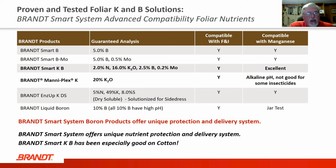And the beauty of this KB is that this boron that's in here, when you put on 1 quart per acre of Smart KB, you're getting the equivalent included of a pint, which is the recommended rate of the Smart BMO, the new cross-linked boron. So with the KB, you're getting the potassium, plus you're getting basically an included free shot of boron.